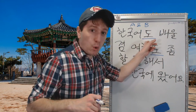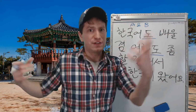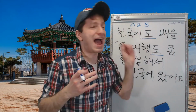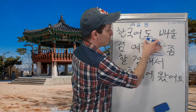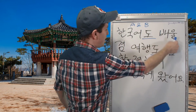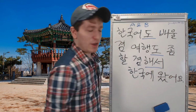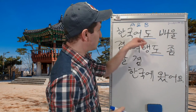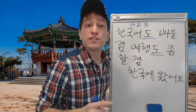It'll sound fine. 도 is used because this form is always used to say, like I said, some sort of benefit to something, in addition to something, like, you know, this thing and that thing. 도 adds that sort of emphasis too, like even that, and to do this. To also learn Korean and to also do a little bit of traveling, 한국어도 배울 겸 여행도 좀 할 겸 해서 한국에 왔어요. This 해서 is actually optional. 한국어도 배울 겸, 여행도 좀 할 겸. But most of the time it will.